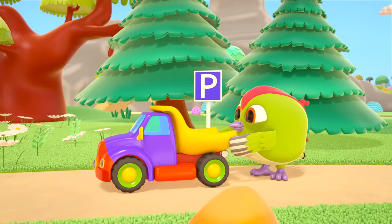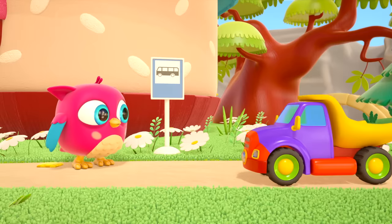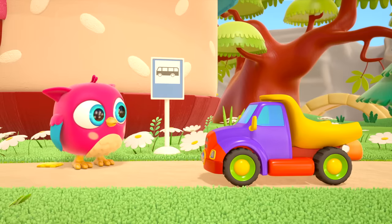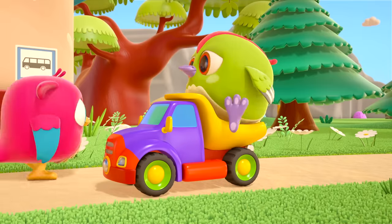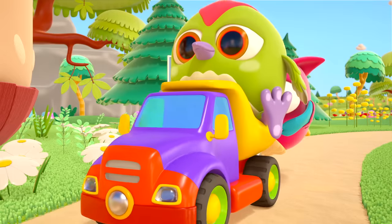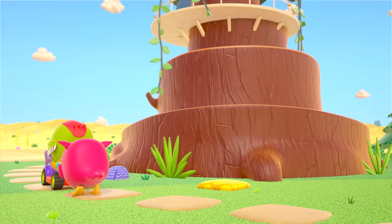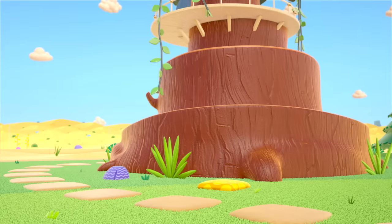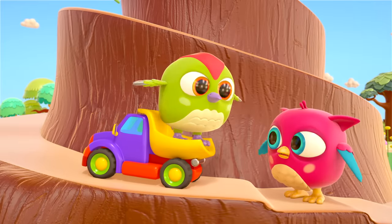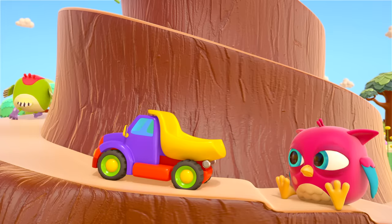Peck, Peck, Peck. Our woodpecker's still little and only knows how to count in pecks. Woohoo! Peck Peck's jumped onto the back of the dump truck like it's a bus. The bus is taking Peck Peck home. Oh, it's hard to drive it up the ramp. Peck Peck, where are you going?